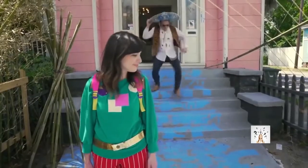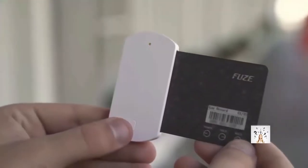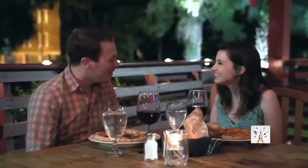Plus, its battery lasts an average of 30 days. That means you have about a month before you have to worry about recharging it. But when you do have to charge it, Fuse's portable charging cradle has a built-in battery, allowing you to charge the card on the go.